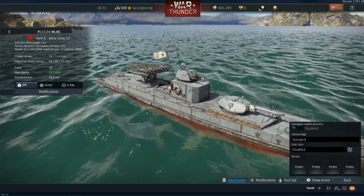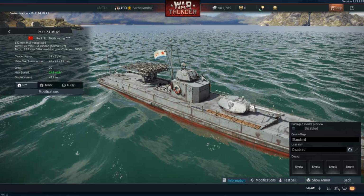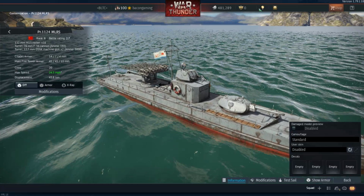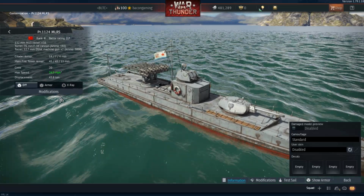And then on top of the bridge section, you've got this turret with dual 12.7mm machine guns. In terms of performance, you've got a crew of 20 with a maximum speed of 24.3 miles per hour and a displacement of 33.8 tons.